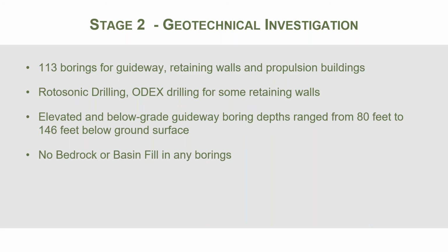And the elevated and below grade guideway boring depths range from 80 feet to 146 feet below the ground surface. There was no bedrock or basin fill in any of these borings for stage 2. We did encounter these materials for stage 1 in the northeast part of the site and then the southeast part of the site.